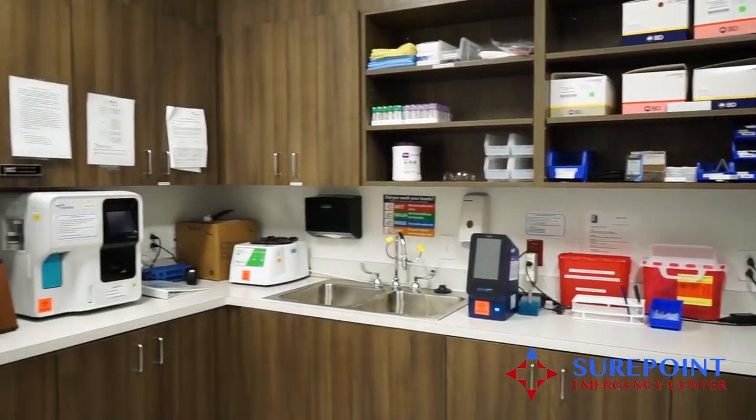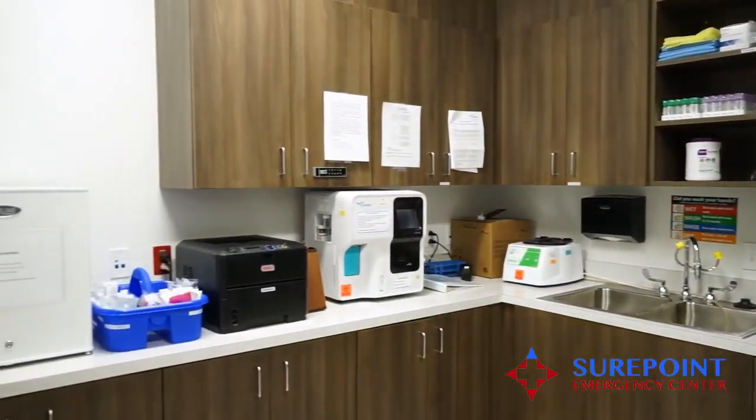Here at SurePoint, we have a fully functional CLIA and COLA certified lab. Most tests that the doctor wants to run for our patients in-house, we get done within 15 to 20 minutes. And we can have our results back and the doctor can go on with his diagnosis and treatment.